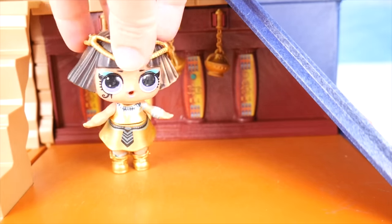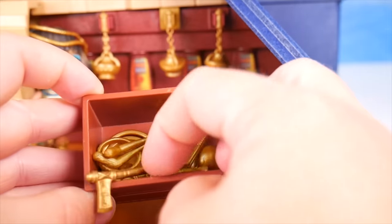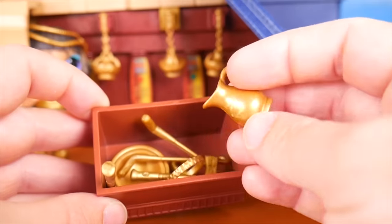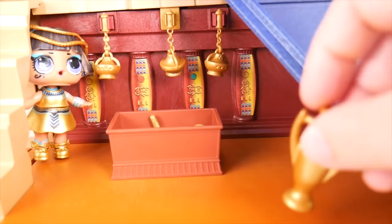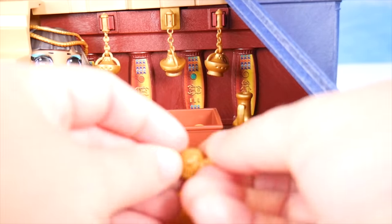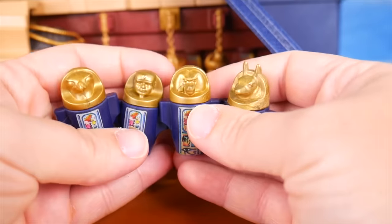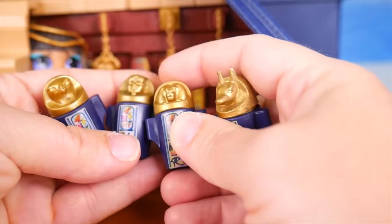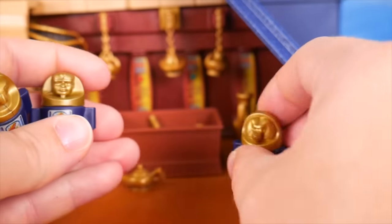I don't think anybody will be able to find this place. I better get my treasure inside. Here's a treasure chest full of golden things. Bowls and water pitchers and all kinds of neat stuff. Okay, there we go. We even got this golden urn and a little genie lamp. Ooh, maybe for making some fun wishes. I've also got these four fun containers. They all have different heads on them, like an eagle, a human, a monkey, and a dog. Let's find a special spot for them.